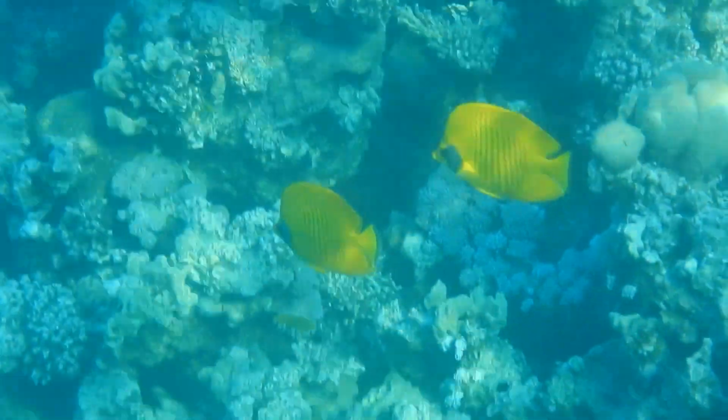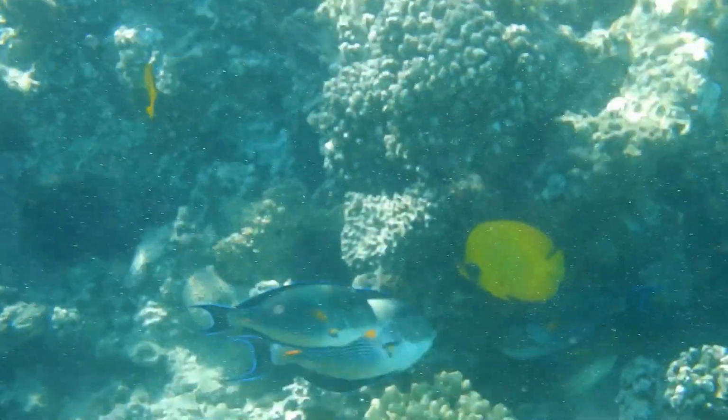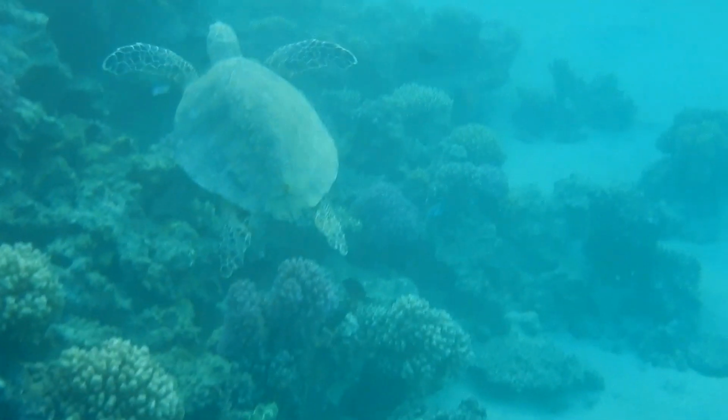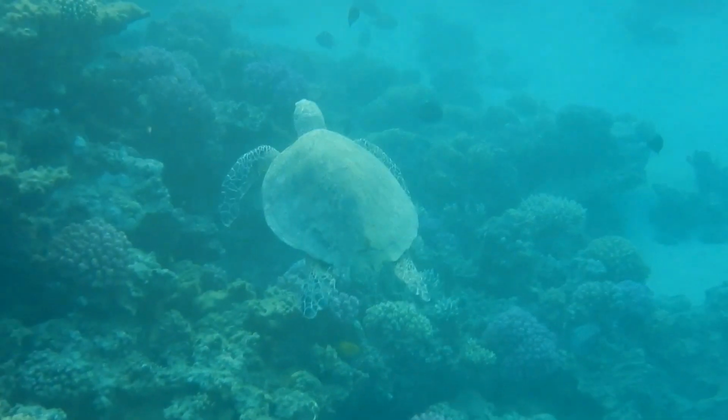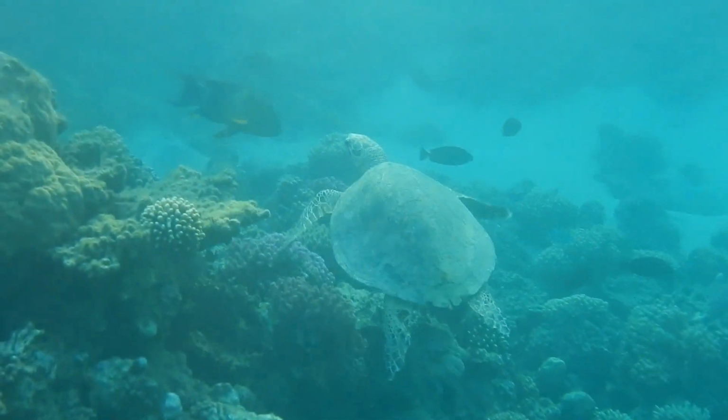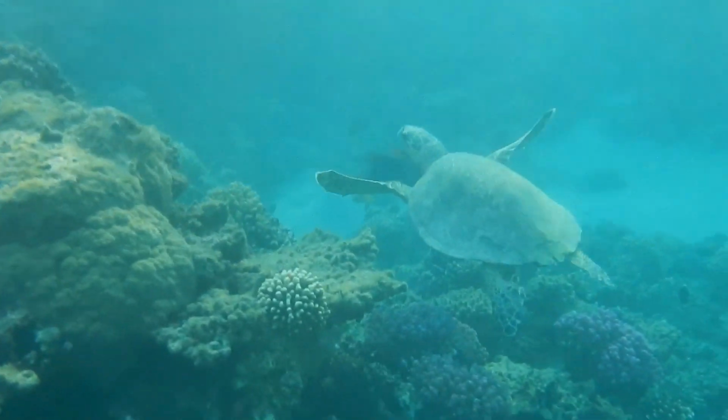You don't come here for the beautiful room or the swimming pools. Forget it. You won't be there much, because the best thing about Egypt altogether is the Red Sea. There's nothing that compares to the views you can see under the water. Don't forget to bring your snorkel, don't forget to bring your fins and mask, and you'll spend your whole holiday under the water, I guarantee.